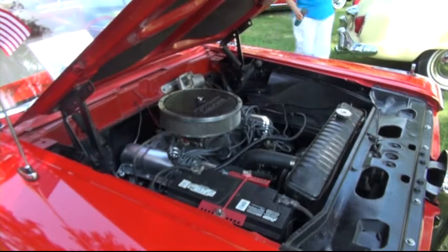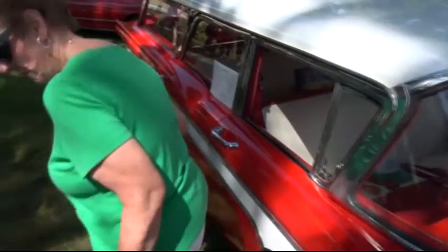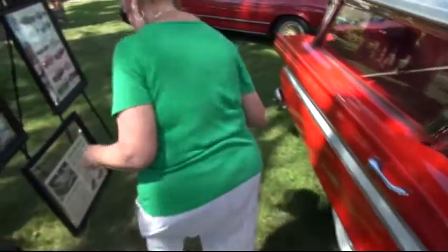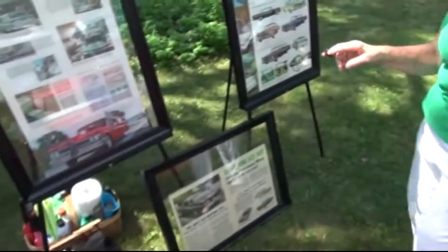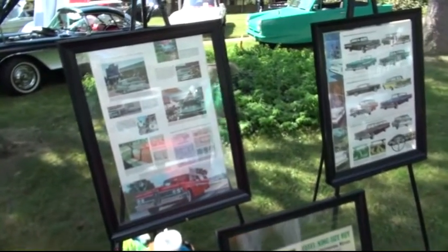That's all the dealer information for this car. Hold on. See that? Dealer information for the cars on this. Okay, honey. Are you finished with him, John? Oh, this is great. This is the salesman's brochure for this car.